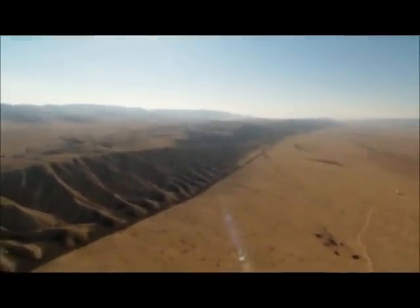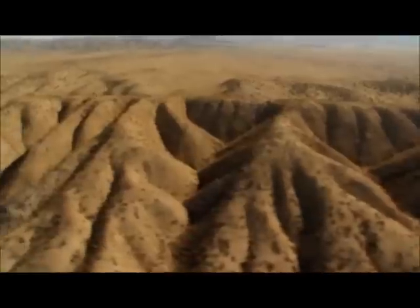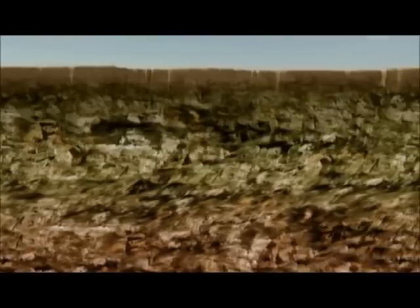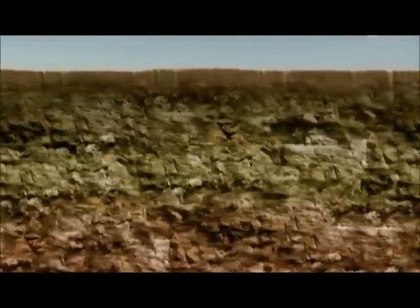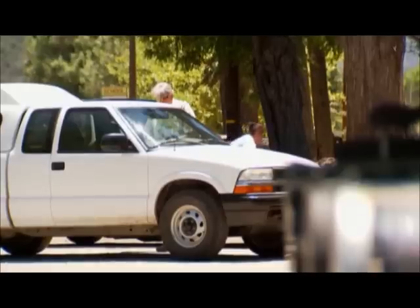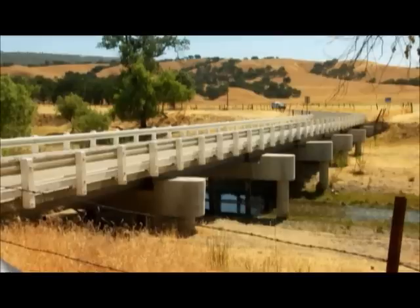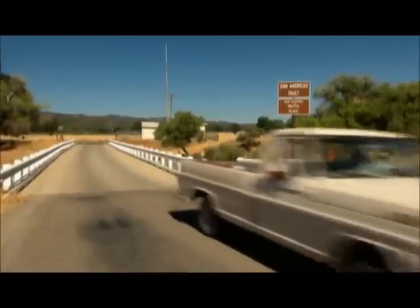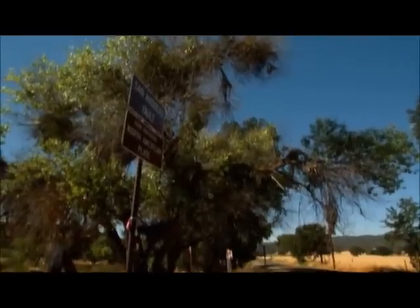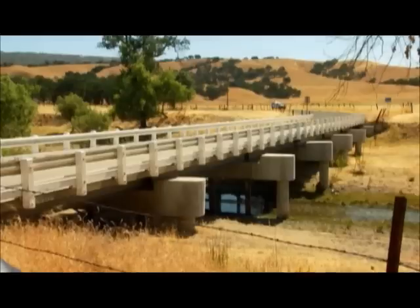It's an important moment for the investigation. Knowing how fast the land is moving not only reveals the stress that's building up, but also the risk of an earthquake. The village of Parkfield has a population of just 37 people and a bridge which spans right across the San Andreas Fault. The bridge separates the Pacific Plate on one side from the North American Plate on the other. And the bridge railings have started to bend.